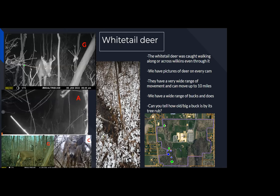But does anyone know if you can tell how old a buck is by its buck rub on a tree? No? So first off, a buck rub is when a deer is in velvet or getting aggressive during the rut. The rut is their mating period. They will rub their antlers on a tree. It doesn't really matter in size. A small buck will rub his antlers on a big tree. But yes, you can tell how old and how big a buck is by its buck rub, because if the buck rub is lower to the ground and higher up the tree, that means it's a big one. If they're closer together, only about 6 to 8 inches of tree that's rubbed up, it's usually a smaller spike here.